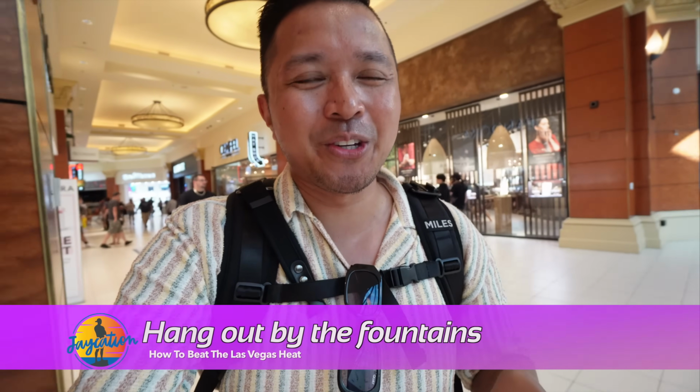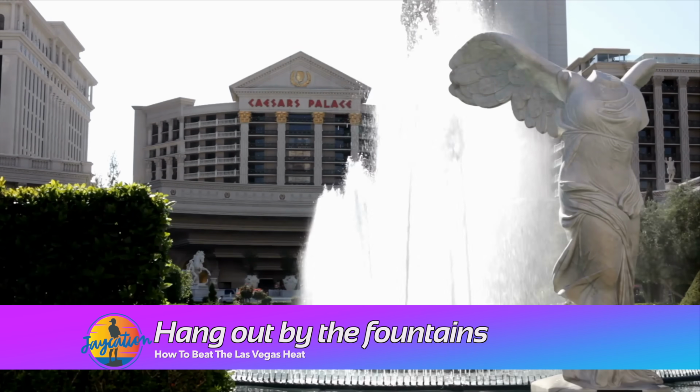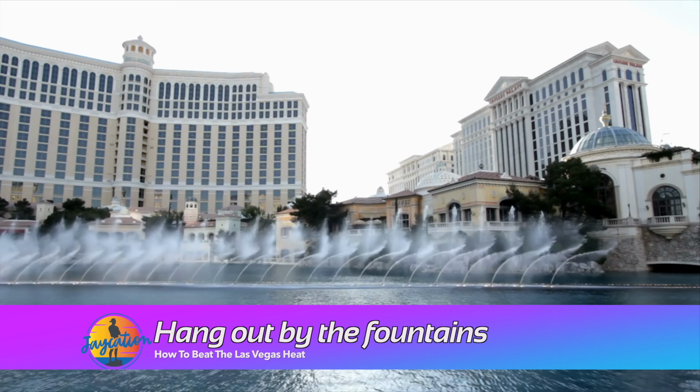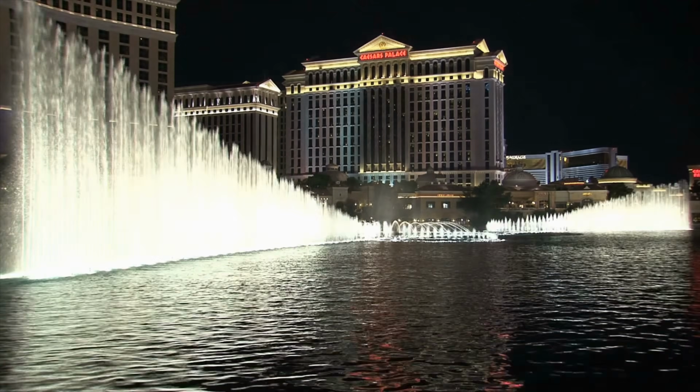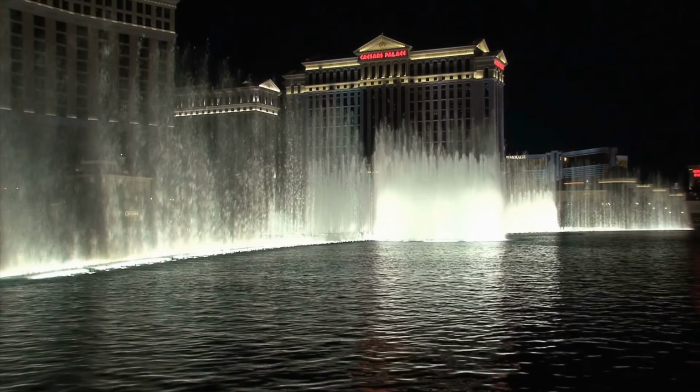Want an unsanitary how to beat the heat in Las Vegas tip? Well, why don't you go towards the Caesar's Palace fountains or the Bellagio fountains or any fountains on the strip and get sprayed to wherever the wind is blowing towards, and you get that water spray. But I don't know if it's the cleanest water. Go to the Bellagio fountains. If the wind's blowing that way, you're gonna get sprayed. It'll cool you off just a little bit.